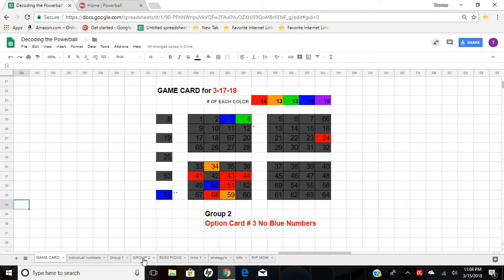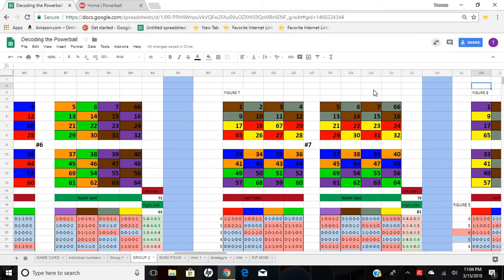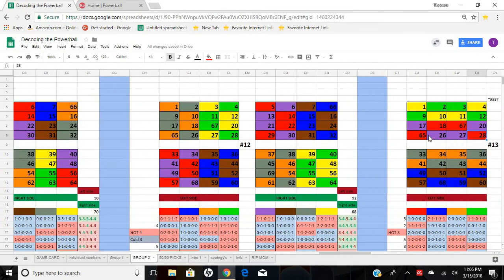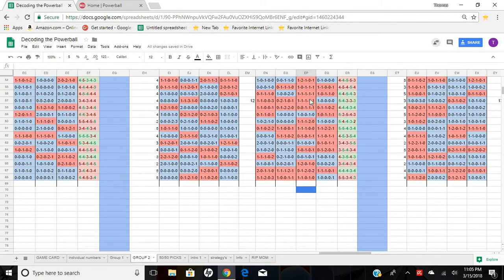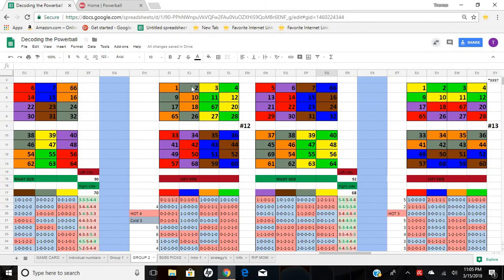So I'm going to go back to group 2, and my next pick is going to be option card number 12, no gray numbers. Again, I have 15 of these option cards total, and they all look the same as far as red, blue, orange, green, purple, brown, gray, yellow. Just that the numbers that they represent are a little bit different from each other from each different option card. So here I am at number 12, and I don't believe that any gray numbers are going to come up. So here's the stats for the gray. And as I head down through, you can see that things got wicked, wicked hot here. So I think there's going to be a 0 right here. So I want to get rid of any gray numbers that are left on the board. It's the 2, 9, 17, 26.